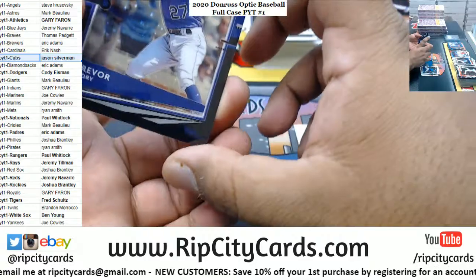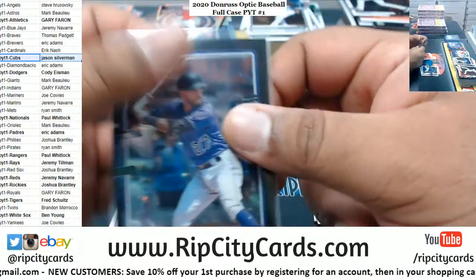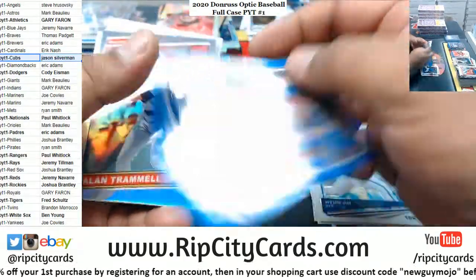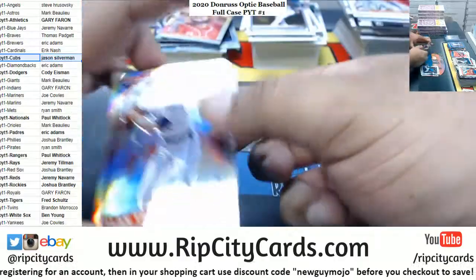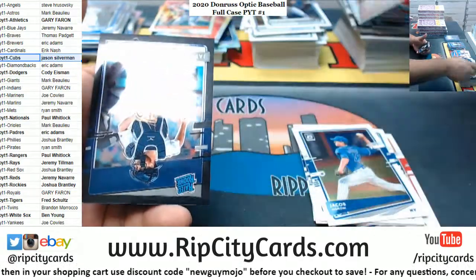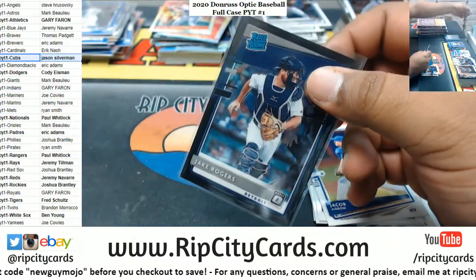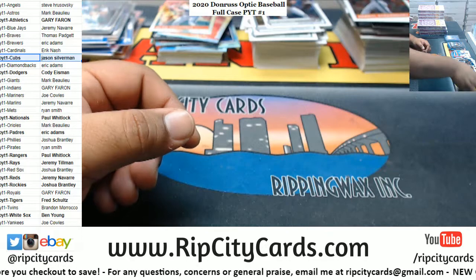Got another one of these. This one's to 125 too. Trevor Story, Rockies. Mondesi for the Royals to 75. Jake Rogers to 125. Right on to box 4, so about a third of the way there.